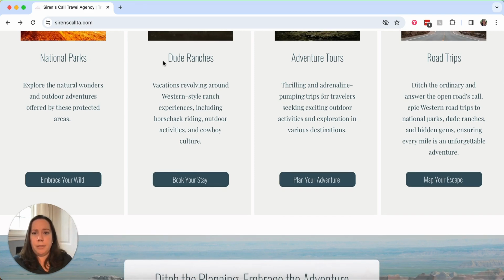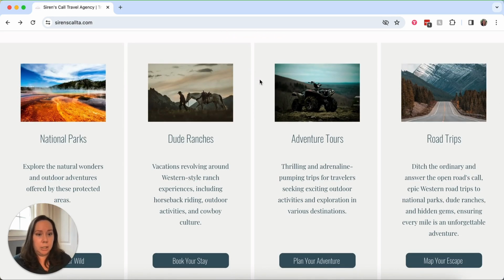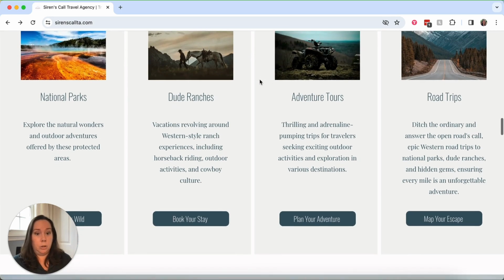So by moving this into a services page where you outline the services for each of these types of trips, you're going to get a lot more value from those pages than from just having these here and linked to your contact page.